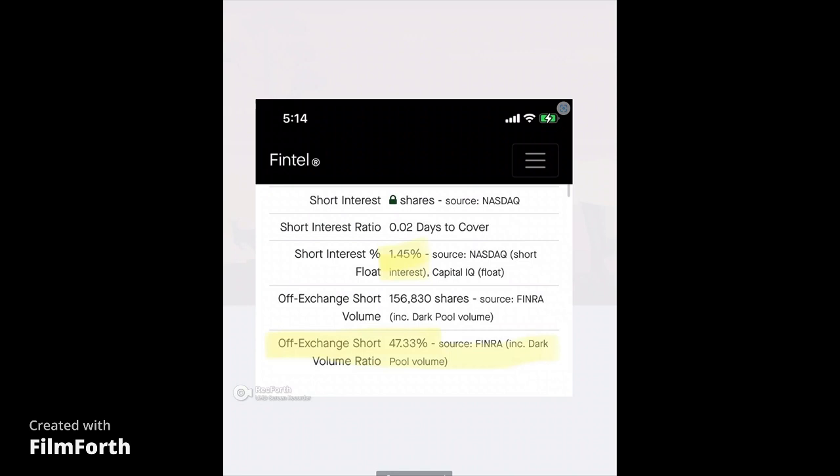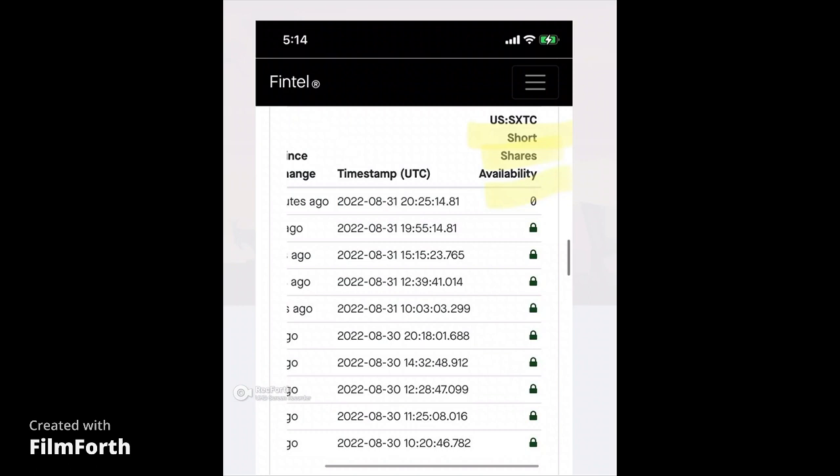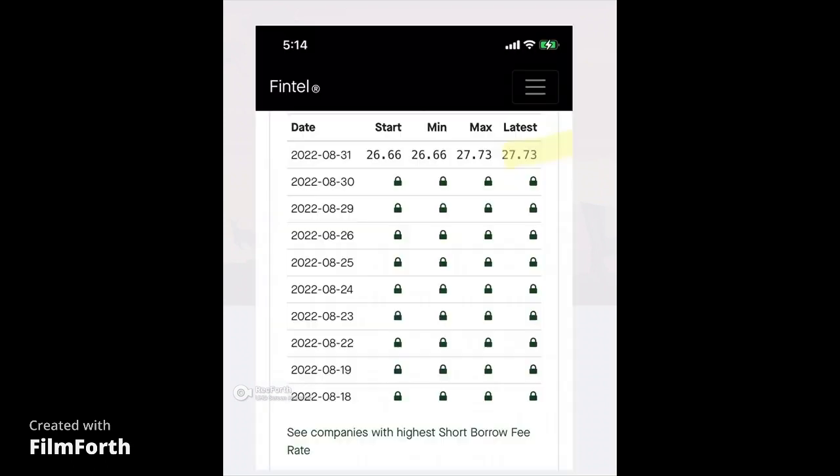Let's see. The Fintel information shows that there is only 1.45% short interest on this play. And again, remember that is self-reported. I find that very difficult to believe given the fact that it was beat down from $28. However, shorts may be starting or may have covered and be ready to run this up now. So the off-exchange short volume today was 47.33% in the dark pool. And like I said, it would be easy to cover because 0.02 days currently. There are 0 shares available to borrow, which is huge.